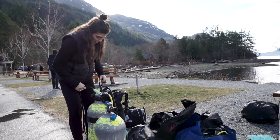We just arrived at Porteau Cove and the winds are pretty calm today. We were a bit worried because the ferries were canceled a little bit closer to Vancouver, but in this area, it seems like the winds are relatively calm. So we lucked out today, which means we're going to go ahead with the dive. We're going to get set up and then make our way down to the water.